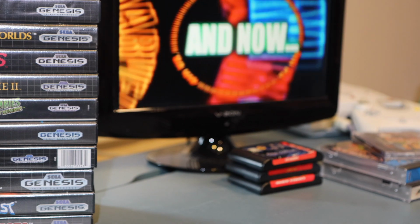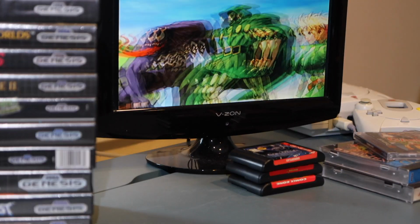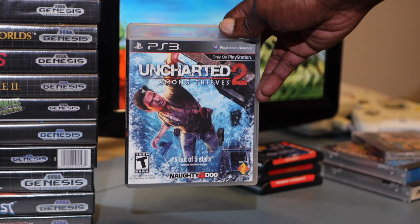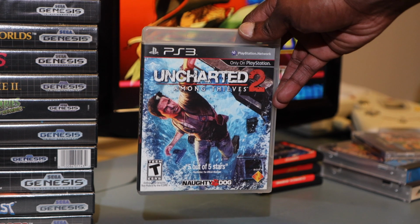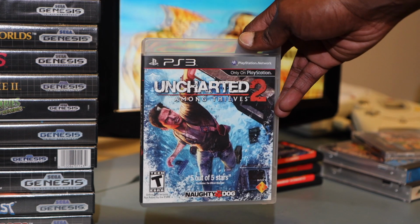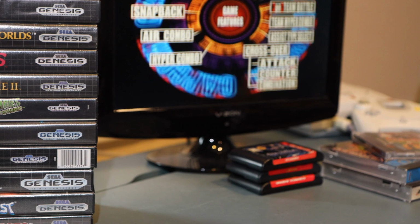All right, and then I'm going to go through some thrift store pickups that I got here. Got some pretty sweet deals on these. First up, Uncharted 2 on PS3, complete in box. All of these are complete in box in great condition. I have Uncharted 3 and Uncharted. Didn't have Uncharted 2, so added that.